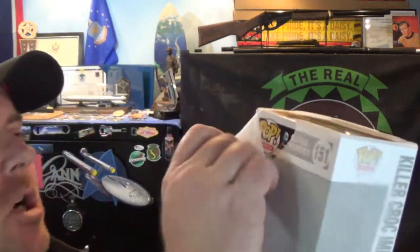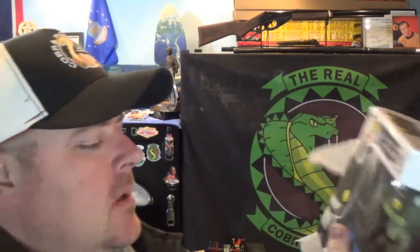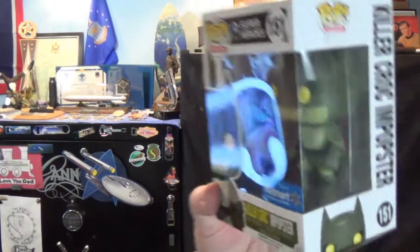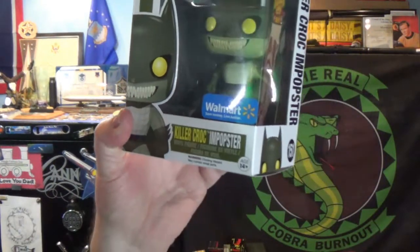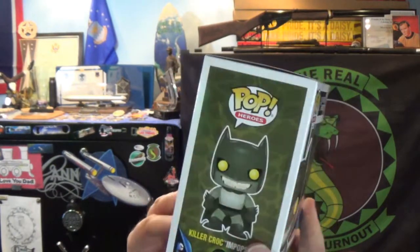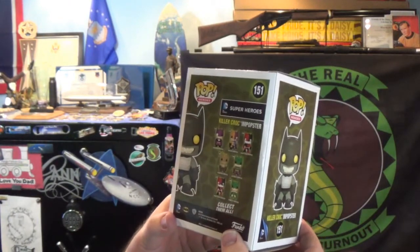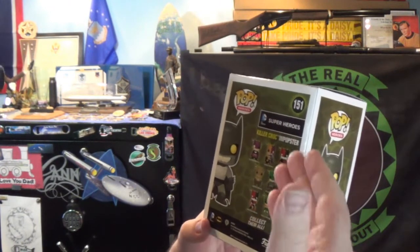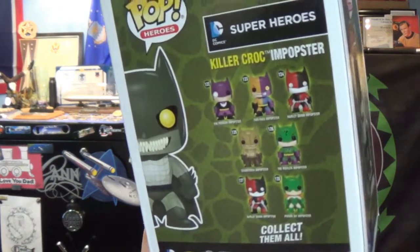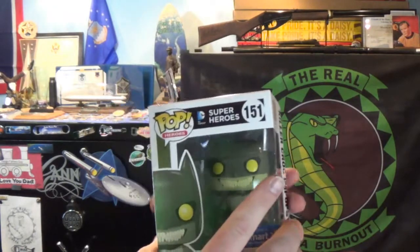Down to the Funko Pop, which I do collect a little bit. And we have, I don't understand this at all. We have Killer Croc Imposter. So, I guess I don't know about the Imposter series. It's like it's Batman as all the different villains. Okay. Weird to me.